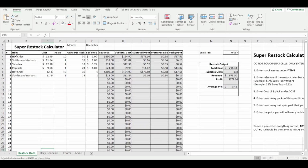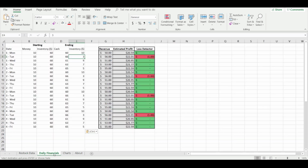You restock, you enter your whole receipt. Every single day you put starting money and starting inventory, and an ending. You could keep it in a journal, write it down on paper, then on the weekends you could enter all the data, just so you don't have to keep loading it up every time you want to go and sell to school. Keep it in a journal, these 4 data points: starting and ending money, and then starting and ending inventory. Pretty simple. Input it all, and there you could see the estimated profit and loss detector. Then over time, the graphs and charts will populate.